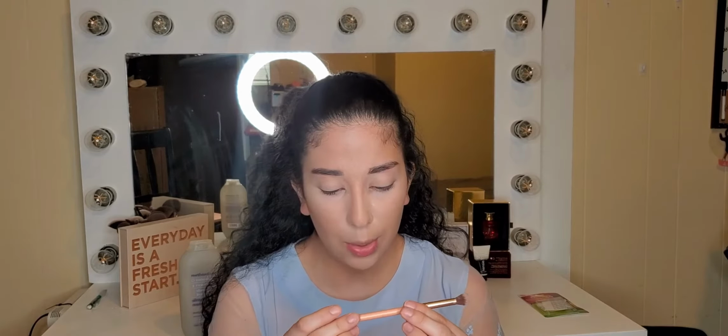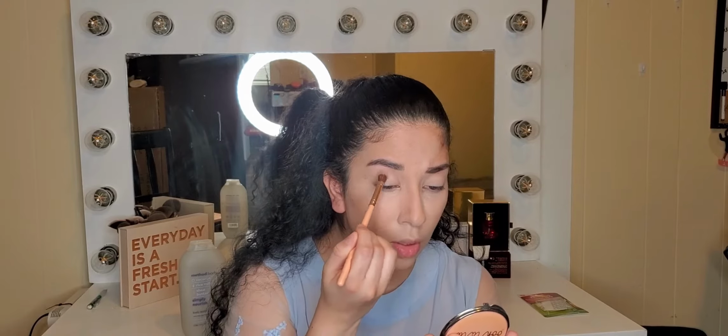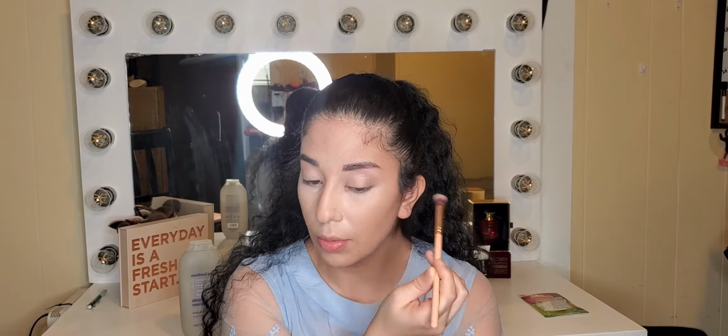Okay, once you're done with adding your base, which is that really nice cream color, I'll be using the one that's right here in the bottom, this corner one. And the brush I'm going to be using is number 7 BH Cosmetics. I did apply some already. Just like that. I'm going to grab some more, and I'm going to continue going up top. Do like a little arch. Grab some more.